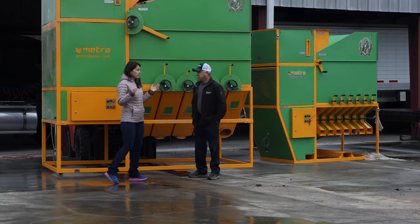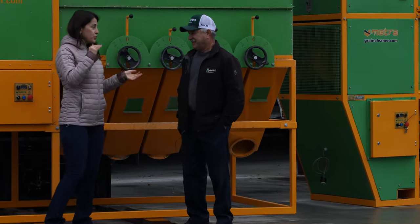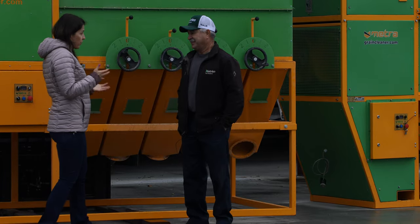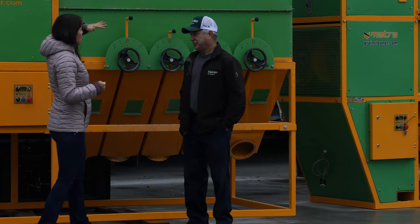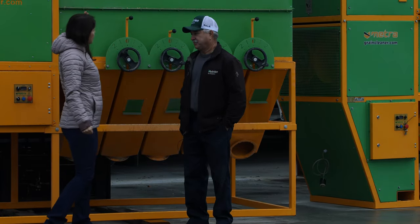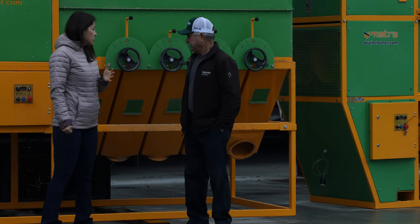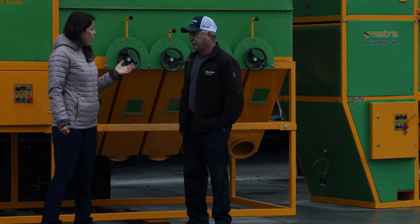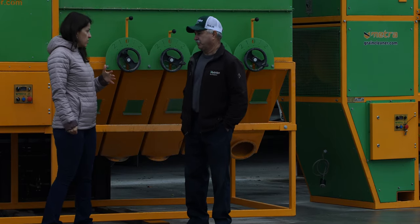Literally a rule breaker. Usually we recommend going up to 2,000 bushels with a mobile version, but the reality is the 4,000 unit without the cyclone is not really that huge. It can be easily mobile, and you can take it to any location. How far are those locations? Like 10 or 12 miles. We run about a 12-mile radius.